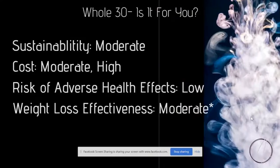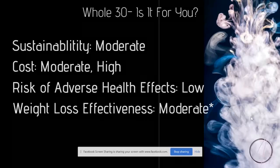So, is it sustainable? I said this one was moderately sustainable, and I said that because it's only 30 days. You do this specifically for 30 days, and then that's it. You can do anything for 30 days. We can all put our minds to doing some type of change for 30 days. So that's why I said it was more moderate. It's doable. The cost is moderate to high.